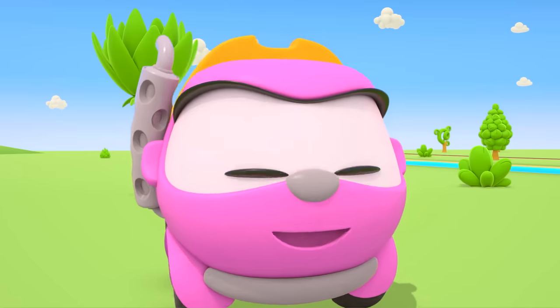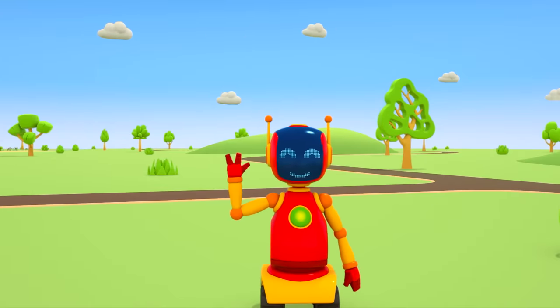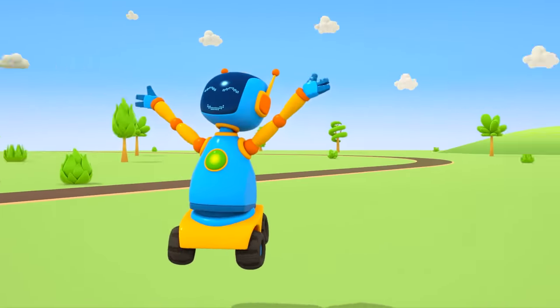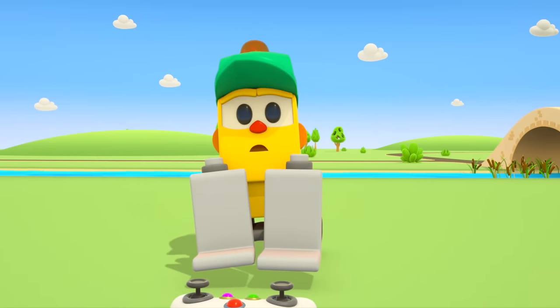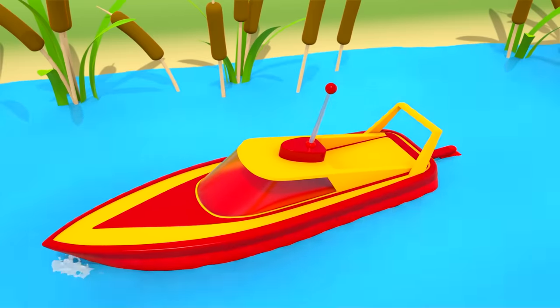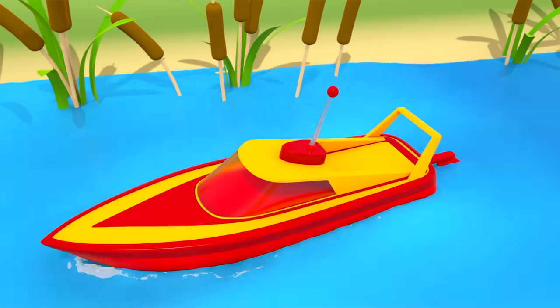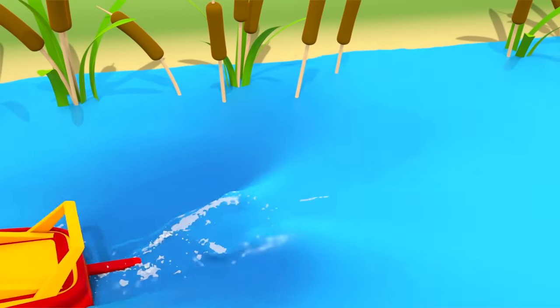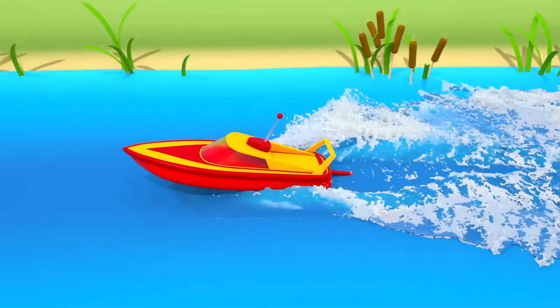I know a counting rhyme. Eeny, meeny, miny, moe. Catch a tiger by its toe. Me? Lifty is the lucky one. He's going to have first go at controlling the speedboat. The speedboat is moving. It's sailing very fast and not sinking.